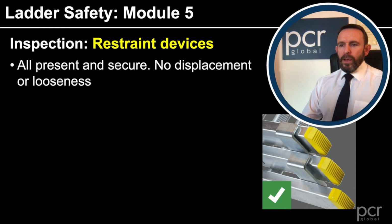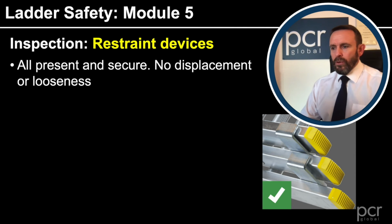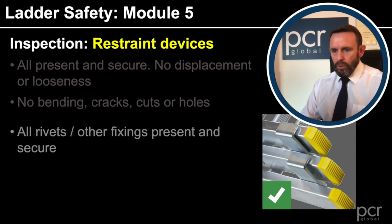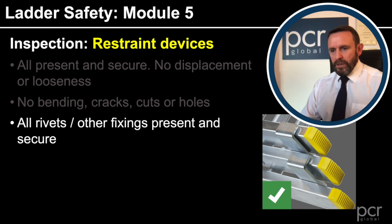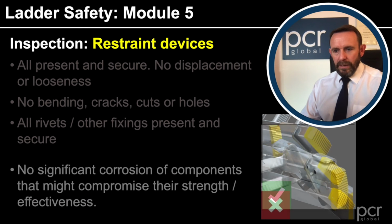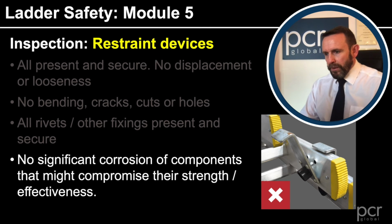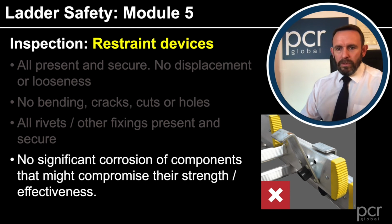So they should all be present and secure. No displacement or looseness in restraint devices. No bending, cracks, cuts or holes. All rivets and other fixings present and secure. It is a common theme across each and every part of the ladder and across any ladder. No significant corrosion of components that might compromise their strength and effectiveness. So there we can see that damaged, that needs to come out of commission.